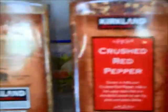So there's really, the sky's the limit for what you can have in your pantry, and depending on how much you cook and how into it you get, you can have cupboards and cupboards like I do.